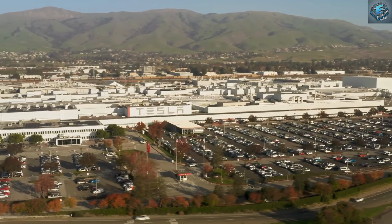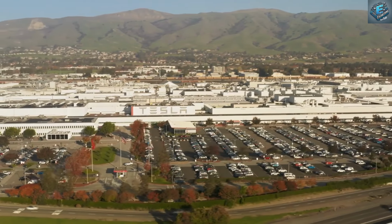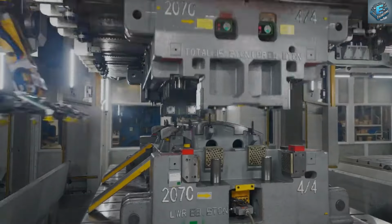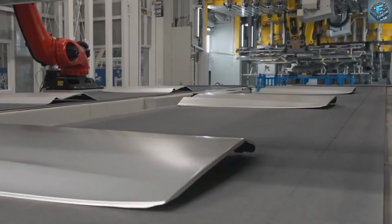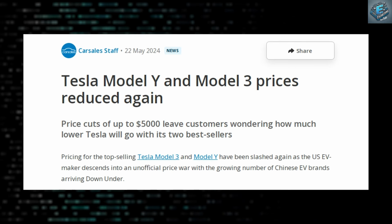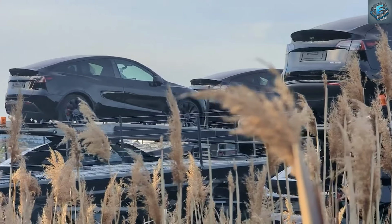Number 5. Is the Model Y Juniper getting a price cut? One surprising and exciting rumor is that the Model Y Juniper may debut with a starting price significantly lower than what we're used to. As competition in the EV market heats up, Tesla is expected to leverage its vertical integration and cost-saving production techniques to pass on some of these savings to customers.